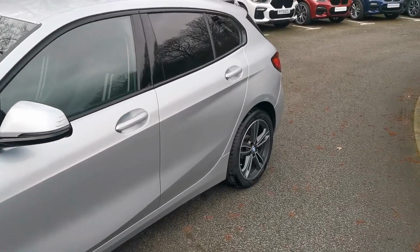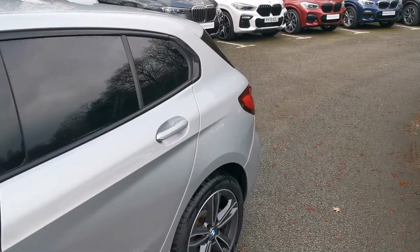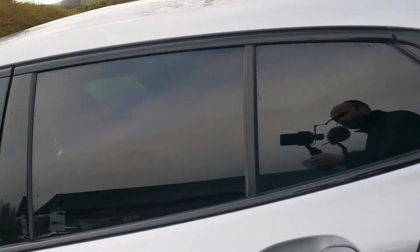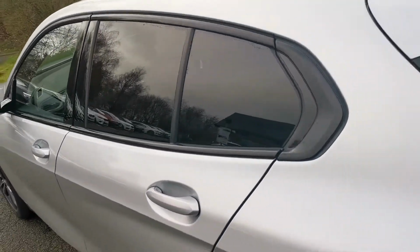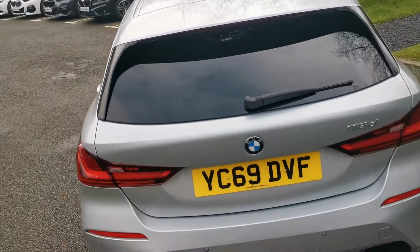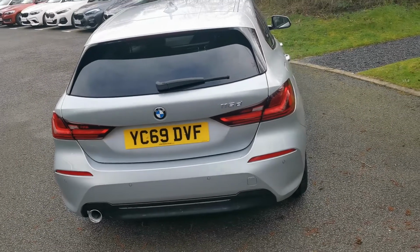Moving around the vehicle, we've got the sun protection glass on the rear of the car, so that's the rear tinted windows. It also gives an element of privacy for the rear passengers, and there is a UV element there as well, so it helps keep the cabin a bit cooler on hot days, as well as protecting the rear passengers from some of the harmful UV rays.